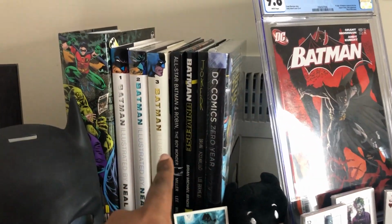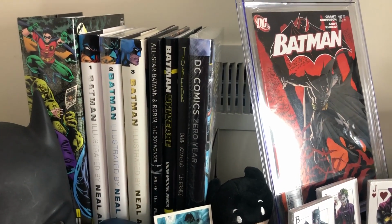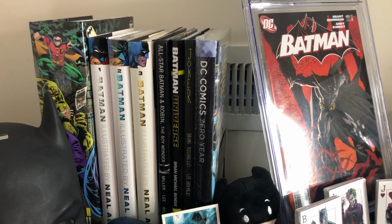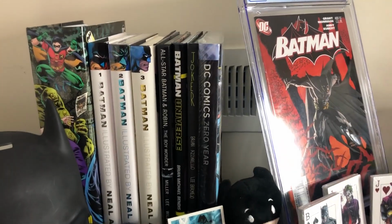More Frank Miller. We got All-Star Batman and Robin the Boy Wonder. Batman Universe by Brian Michael Bendis. I loved that story. Probably one of my favorite things I read this year. Or was it last year? I don't remember. Joker, Brian Azzarello, Lee Bermejo. Haven't read it yet, but heard great things.